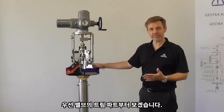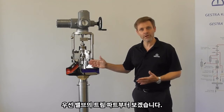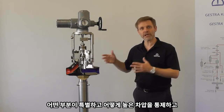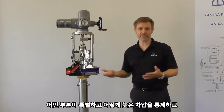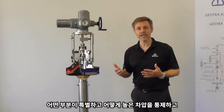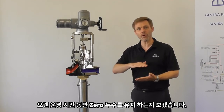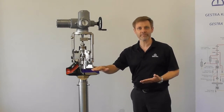But now let's have a look at the trim parts of the valve, what is special and how we are able to handle these high differential pressures in a reliable way, and how we are able to keep zero leakage over a long operating time.